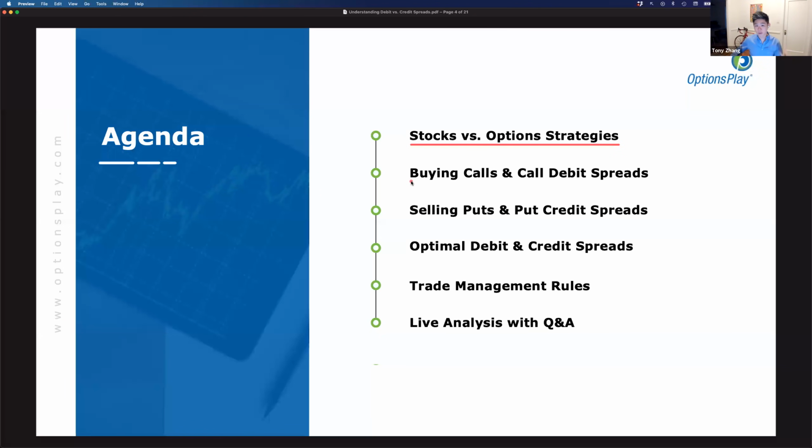But today, just for the sake of time, so that I can actually dive into each one of these a little deeper, we're going to start off our conversation talking about buying call options. That is a simple strategy that most of you understand. We're going to show you how you can improve the challenges of buying a call option using a debit spread. And then we're going to flip this on a dime, and show you selling a put option, which is quite different from buying a call option, and show you how you can improve that by selling a credit spread. And once we go through these four examples, we'll be able to directly compare debit spreads and credit spreads to each other.